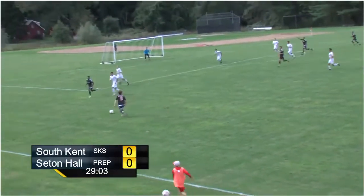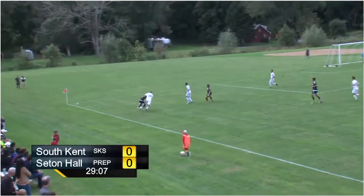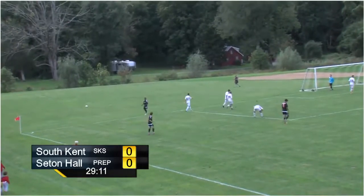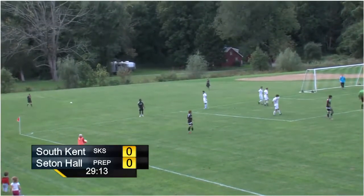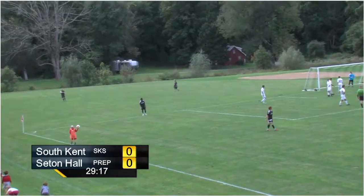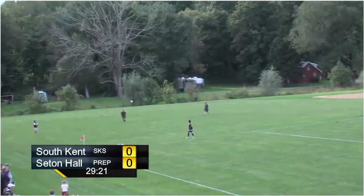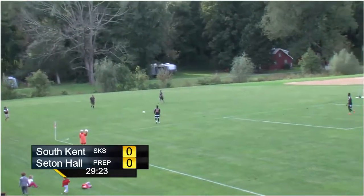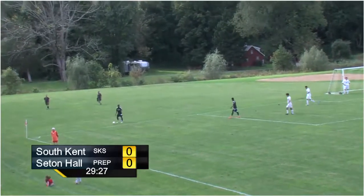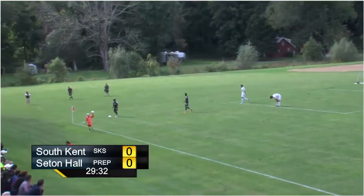Now Bobby Dahl for Ajeti. Ajeti's going to go to the byline as usual. And poked out. And a corner kick for South Kent. And a substitute coming on. Two substitutions. Looks like Dylan Sock coming in, as well as Hassan Diako. Keyshawn Bean and Rodrigo Quinteros coming out. So Sock getting his first minutes.